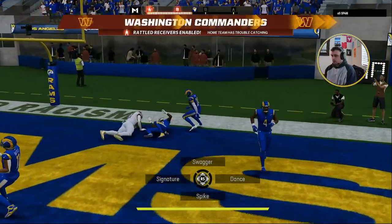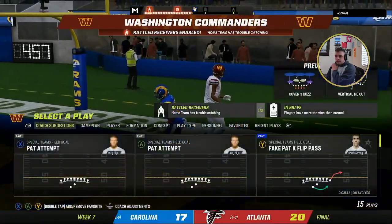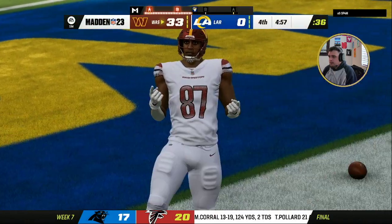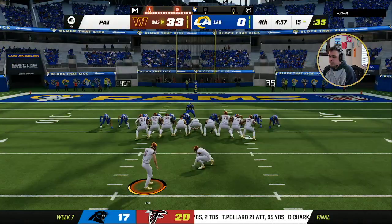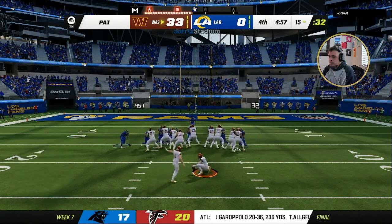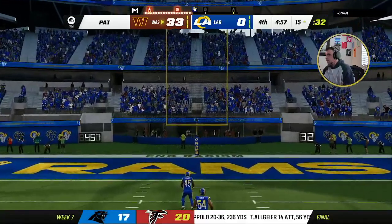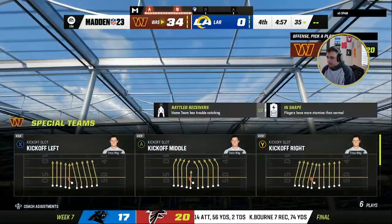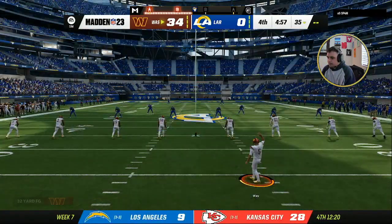And that is caught. Touchdown, Washington. Donald Parham, a 12-yard touchdown grab. And the Commanders are about to make it four straight as they add to this fourth quarter advantage. Extra point by Sly is up and good. And this one was over a while ago as they just add on to that big lead.